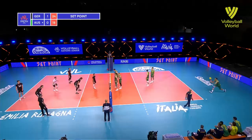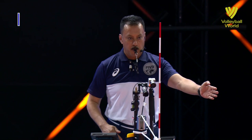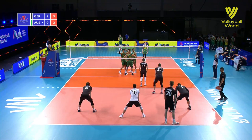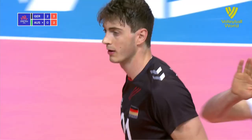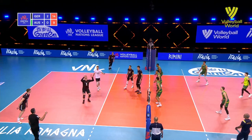Zimmerman outside. Aliberda using the block. The new opposite on court. Top spin to the libero. Zimmerman with a big swing down the middle. They know his potential. High ball behind for Weber.